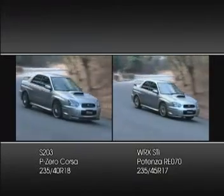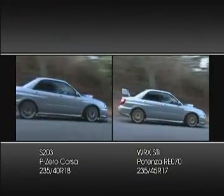Compared to stock STI, the side walls of the tires on the S203 tend to flex.